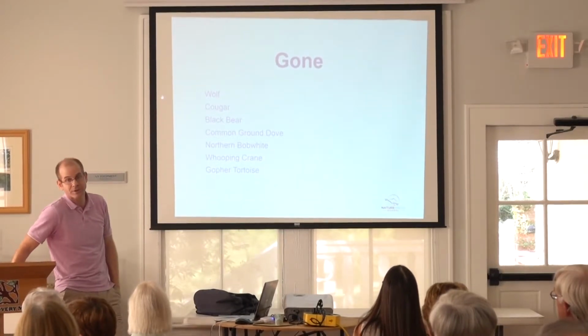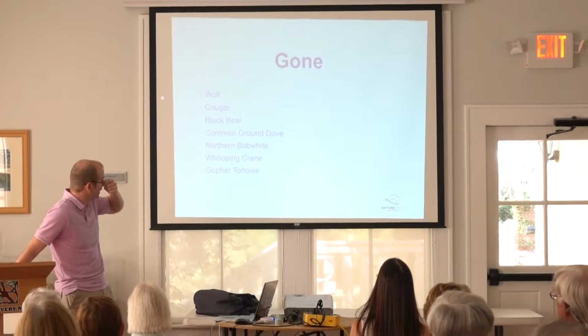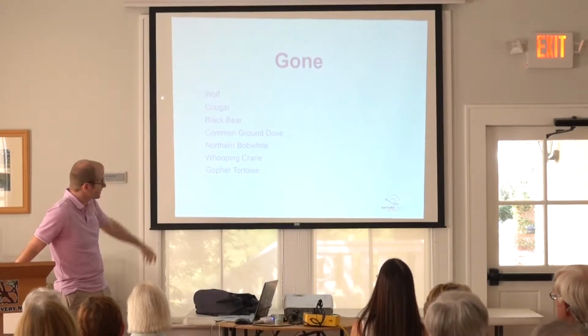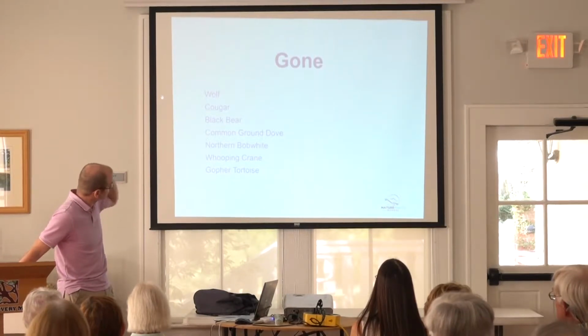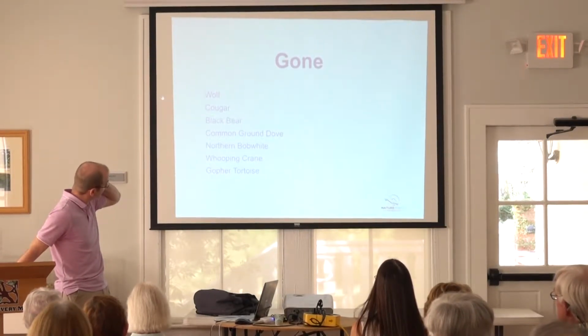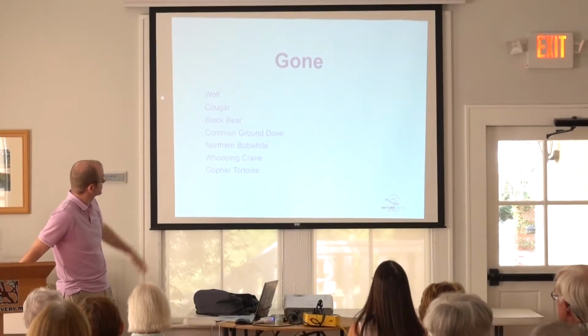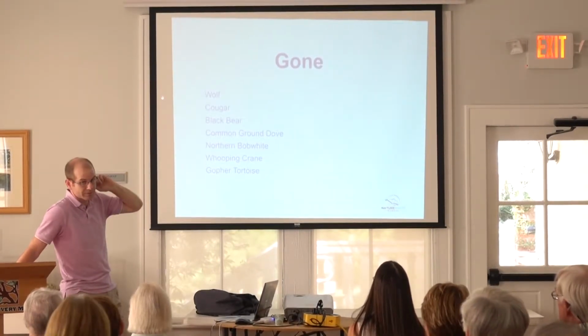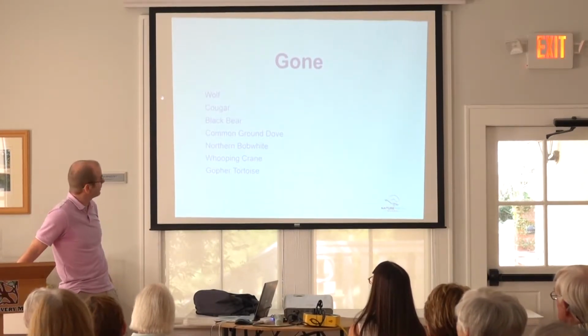So there were wolves, cougar, black bear. We saw the common roundup, northern bobwhite, the whooping cranes, gopher tortoises. Some of these gopher tortoises are still in the state in a couple areas. Common roundup is still in the state in a few areas. There are some bobwhite, black bear in the mountains and up there. Myrtle Beach, they're doing all right.